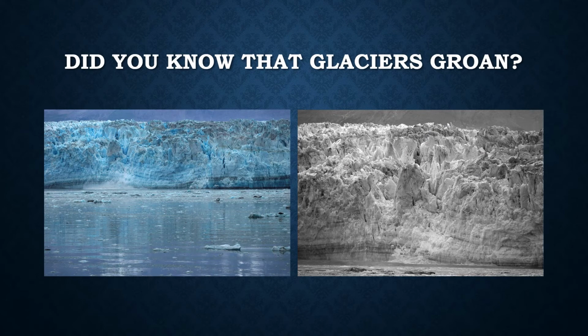Another thing that you can see as you get close to great glaciers is something called calving, where a portion of the glacier falls off and into the water. And you can see a bit of that in these pictures where there's a splash, especially in the picture on the right-hand side down here at the front. And in addition to seeing the pieces split off and fall into the water, you can also hear them make these groaning, cracking sounds.